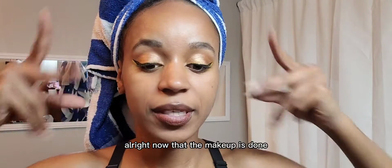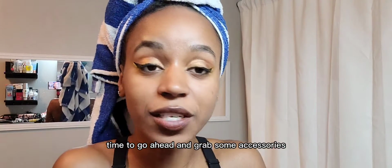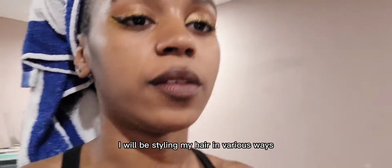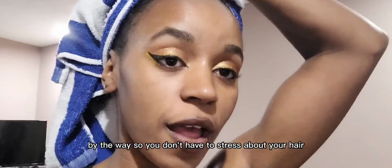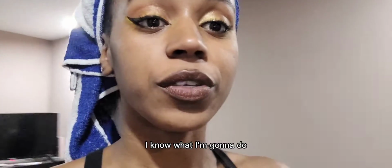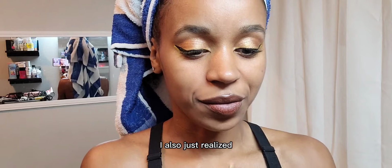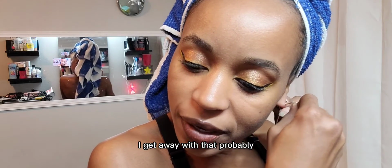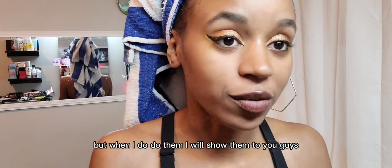Alright, now that the makeup is done, time to go ahead and grab some accessories and see how these looks are looking. I will be styling my hair in various ways, by the way, so you don't have to stress about your hair. You can do whatever you want with your hair. I know what I'm going to do, so stay tuned. I also just realized that I still have to do my nails. What? I can get away with that probably, but when I do them, I will show them to you guys.